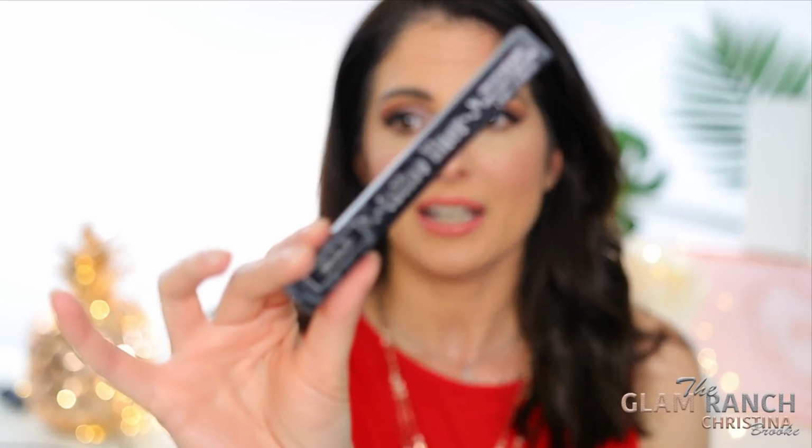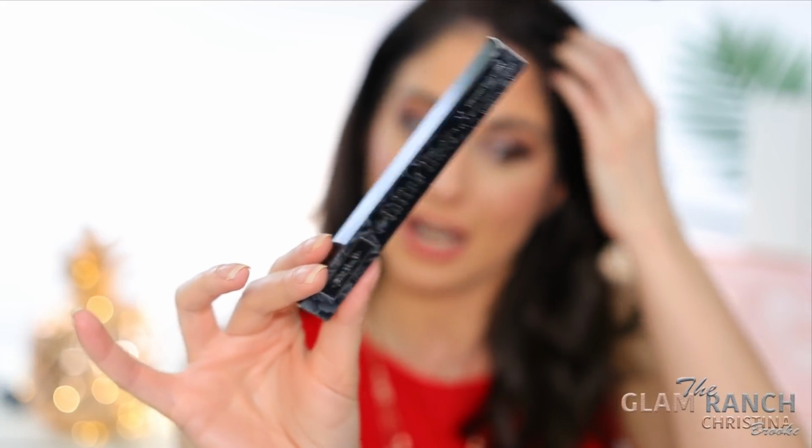And then I picked up this. This is from Kat Von D. This is the tattoo liner. So I was not going to pick up this liner again. I was going to buy a different brand. I wanted to try something different.